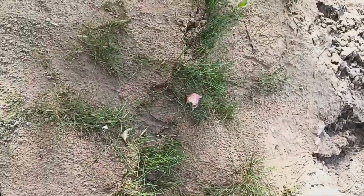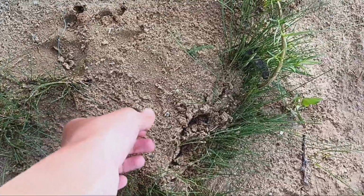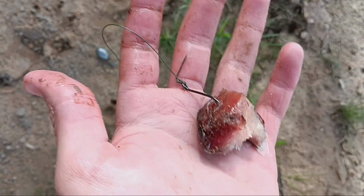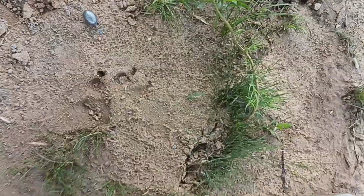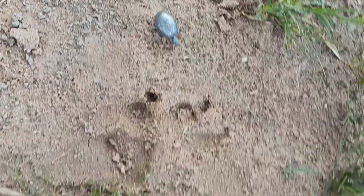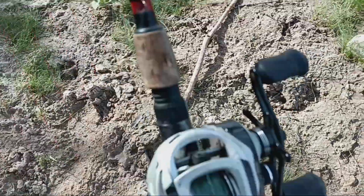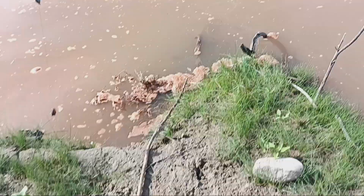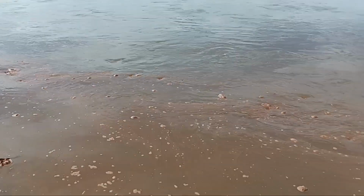All right, guys. Here's the rig that we're using today. We just got a piece of carp meat that I caught last time, and a couple of split shots and an egg sinker. Rod with some 50-pound braid, so nothing should snap it. Let's see if we'll get something.